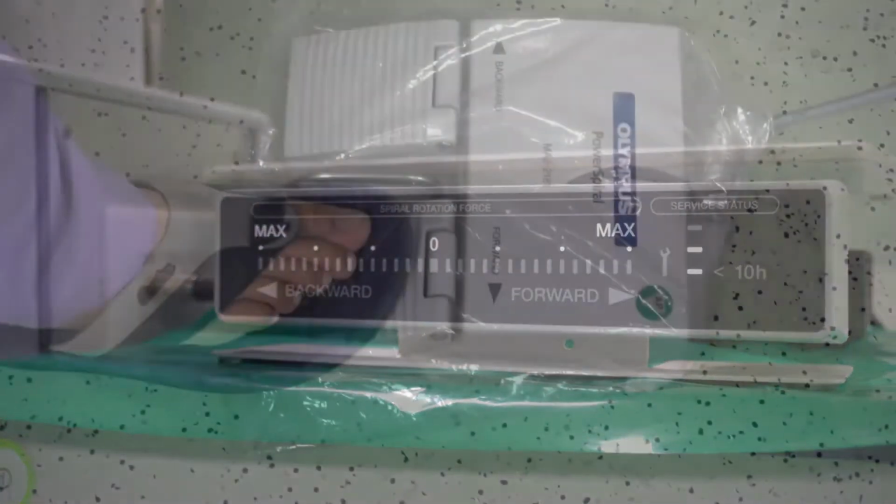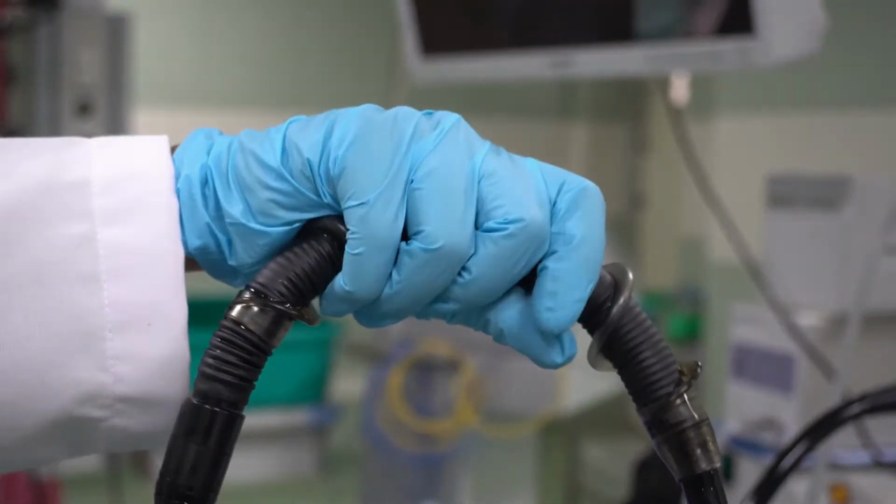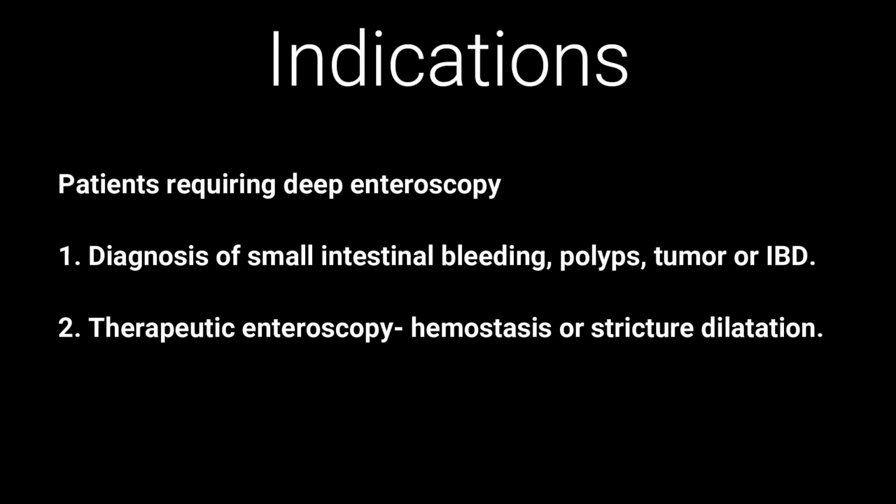A force gauge indicates the pressure on the spiral segment. If this pressure reaches a maximum, the spiral motor automatically stops. It is indicated in patients requiring deep enteroscopy for diagnosis of small intestinal bleeding, polyps, tumor, or IBD, and for therapeutic enteroscopy for hemostasis or stricture dilatation.